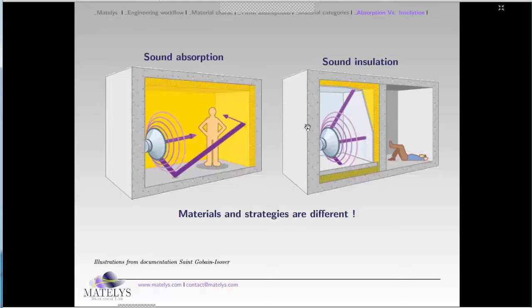I would like, with these 2 very simple pictures, to highlight that in the 2 cases, the materials are very different, and a material which is good for sound absorption is not obviously good for sound insulation, and vice versa. A material which dampens the sound which is transmitted into the other room is probably not the best for making a very good sound absorption in a given room. Okay? So, in fact, you would have materials and strategies which are different depending on which configuration you are placing yourself.